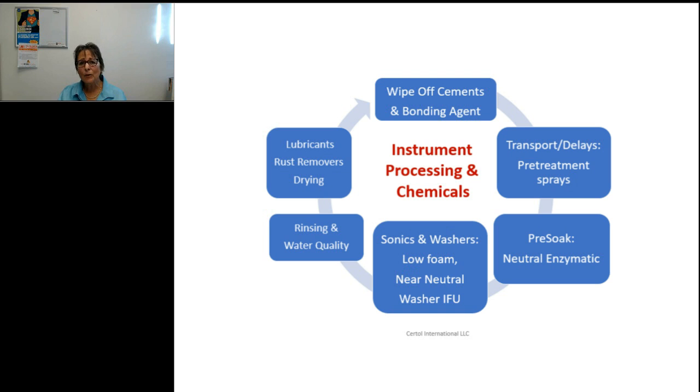This is very simple. You just simply have a spray there. You spray the items in their container and just cover it with either a wet towel or a lid. Get them stacked up until someone can get to them. And if you have a good pre-treatment product, that will protect your instruments until you can get to the rest of the cleaning process.